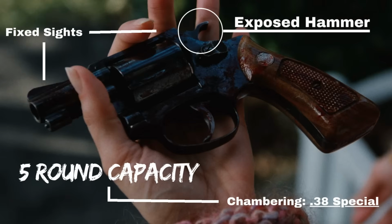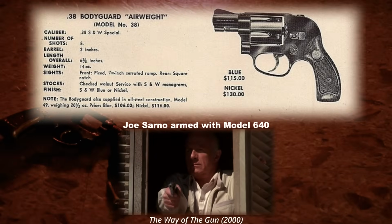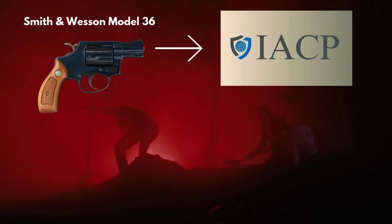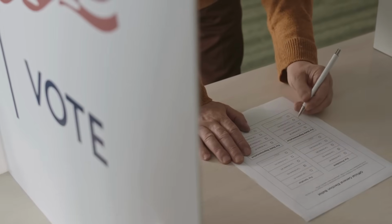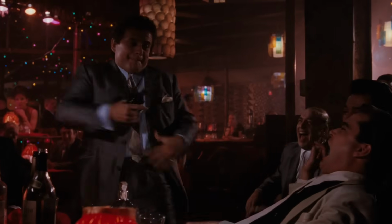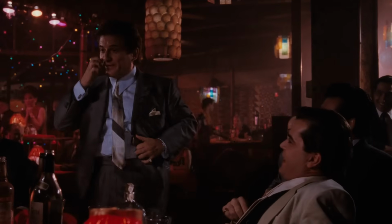Later models and variations had shrouded or concealed hammers for pocket carry, like the Model 38 Bodyguard or the Model 640 Centennial. After the new design of this gun was introduced at the International Association of Chiefs of Police Convention, a vote was held to determine what the new name of this revolver would be, which ended up becoming the Chief Special. And it was produced under this name up until about 1957, when Smith & Wesson switched over to using numerical model numbers, where it then became the Model 36.